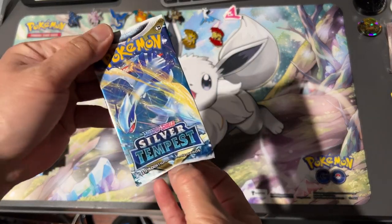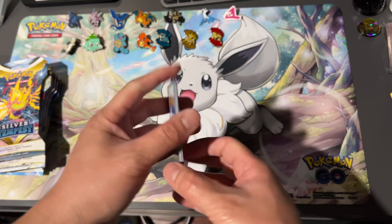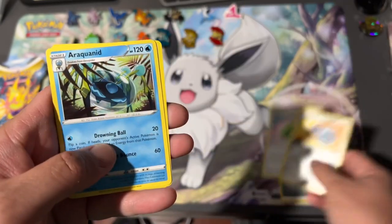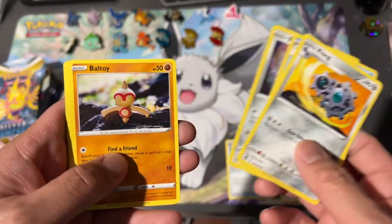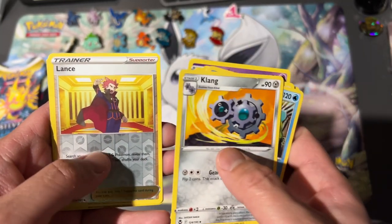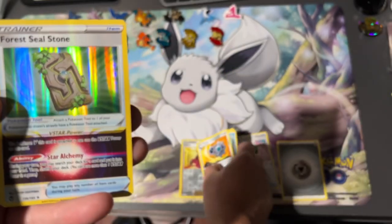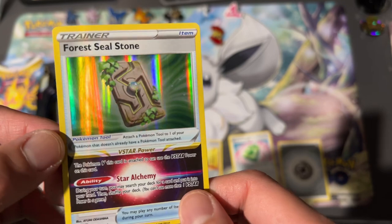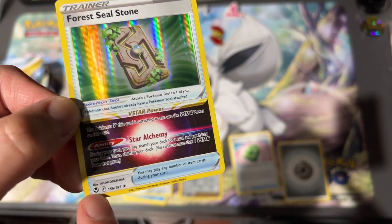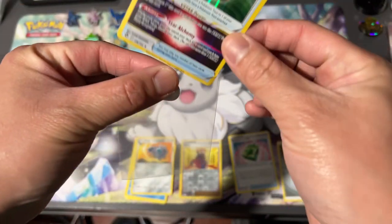Oh, look at that pack art. There's your code card. And we'll do four to the front. So we got that Metal Energy. We got Clang, Emergency Jelly, Araquanid, Beldum, Baltoy, Sunkern, Fanfi, Indeedee. We got Lance Reverse Holo into a Forest Seal Stone. This is nice. This is a trainer card. I got very confused. Look at that. It just looks beautiful. And look at, there's the emblem of the Silver Tempest. Look at that card. Just so much going on. I don't even know where to look. Let's go ahead and sleeve that up.